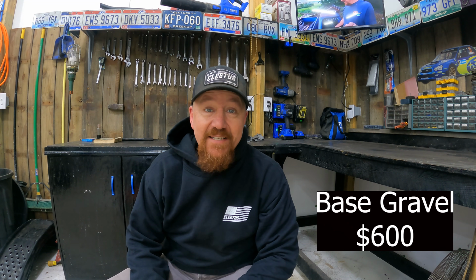Now, something I should have mentioned back when I was talking about prepping for the concrete was the gravel. I talked about it, but I forgot to throw in the price there. We had about $600 worth of gravel brought in between a couple of loads of creek gravel and a couple of loads of regular crusher run limestone. I think all total we had about 80 tons brought in.